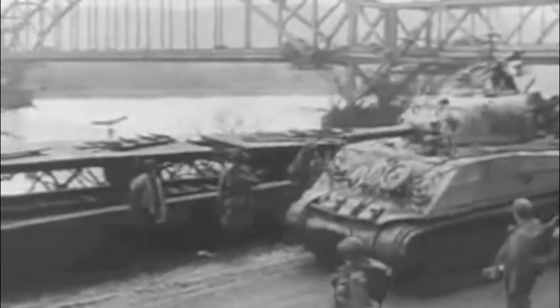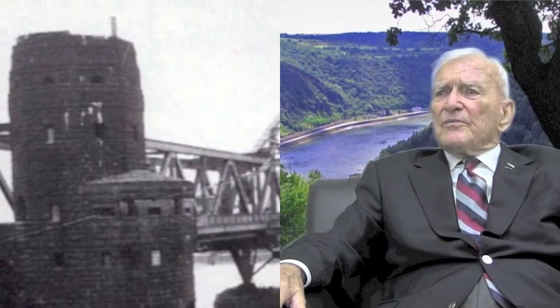Have any of you ever heard of the Remagen Bridge? No, well, there's a bridge called the Remagen Bridge across the Rhine River. The reason it's in the history books, it was seized intact. It was a railroad bridge, but they had planks across it, and our American forces seized it. It was the intact bridge. They thought all the bridges along the Rhine River were blown, but they seized the Remagen Bridge.